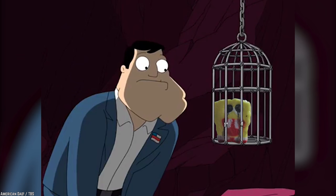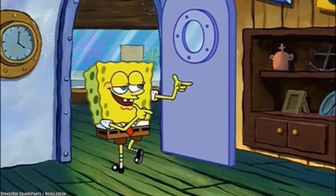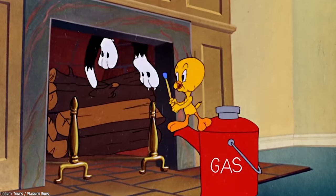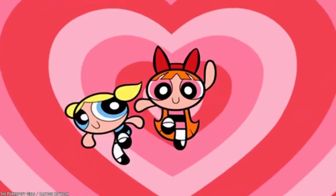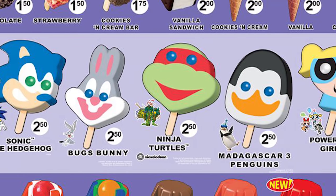Popsicle characters. Who doesn't love a good popsicle? And if the popsicles come in the shape of your favorite cartoon characters, there's nothing better. From Tweety Bird to Pikachu to Powerpuff Girls, popsicles are now available in an endless range of characters.